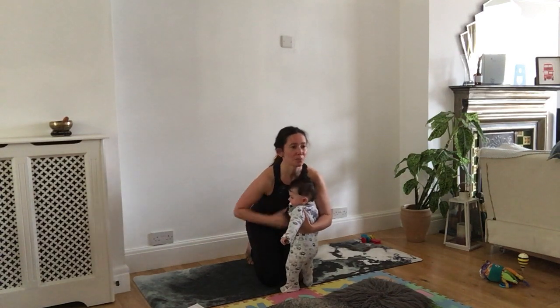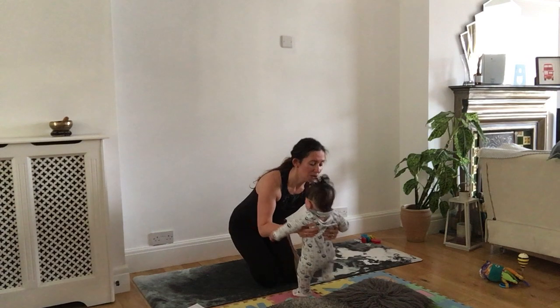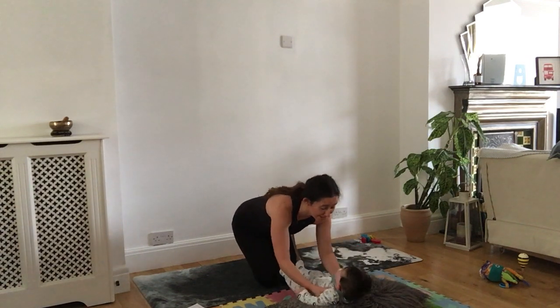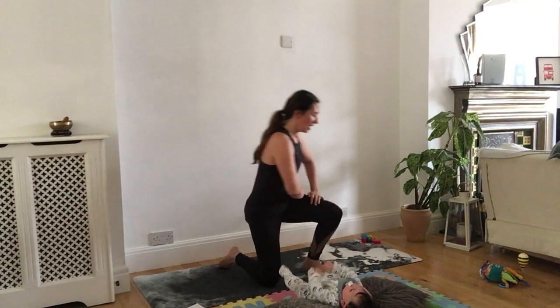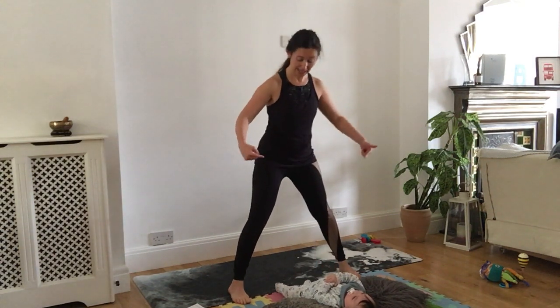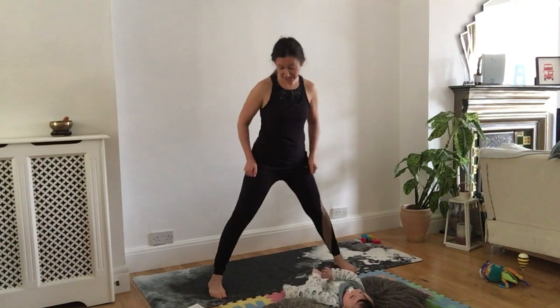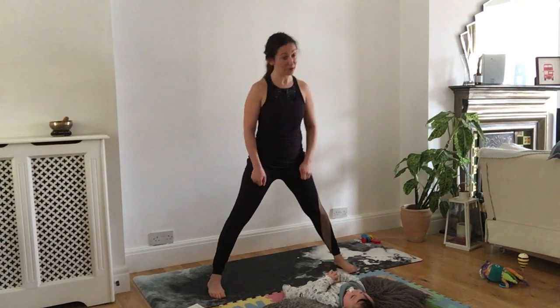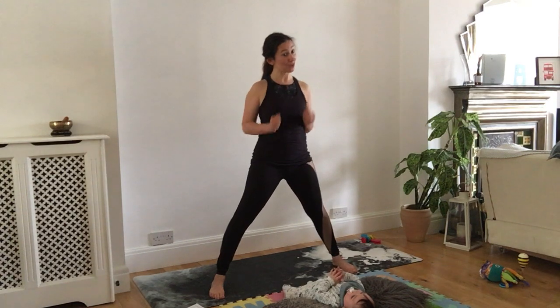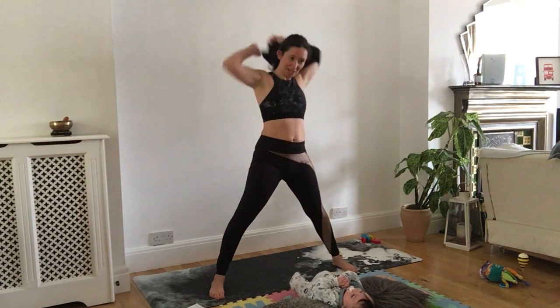So I would advise just bringing them to lie down nice and gently, but you want to stand, don't you? I know you want to stand. So, toes in, heels out. What we're going to do is we are going to sing Row, Row, Row Your Boat, and we're going to give them a massage with their legs. So, I'm getting so hot, I'm taking a layer off.